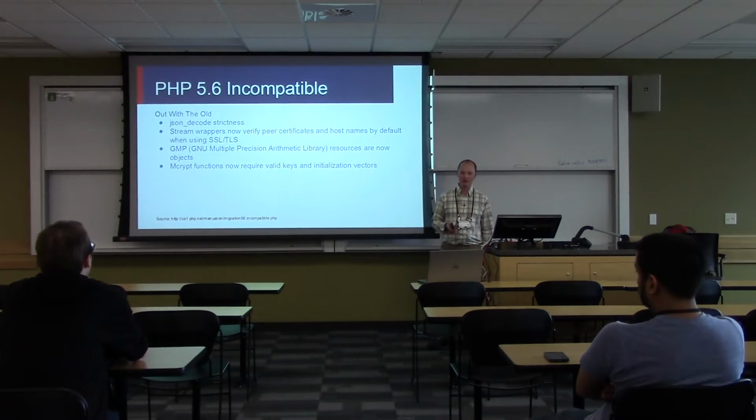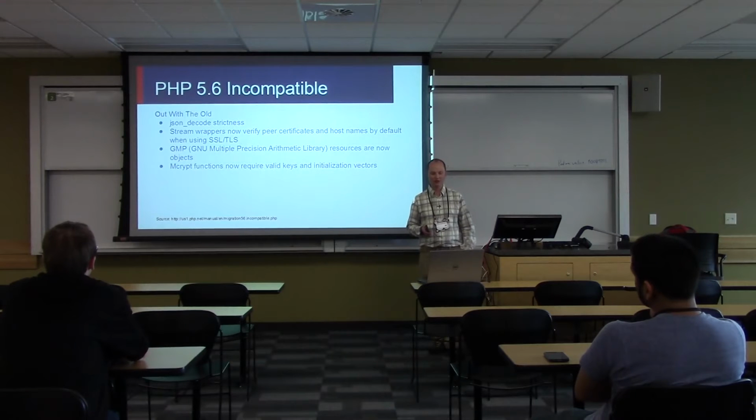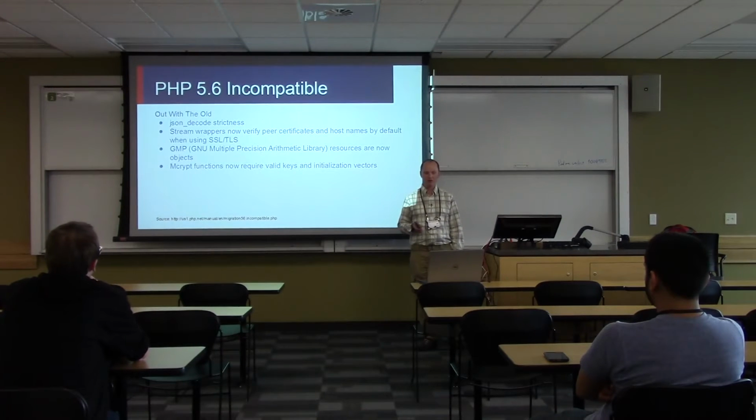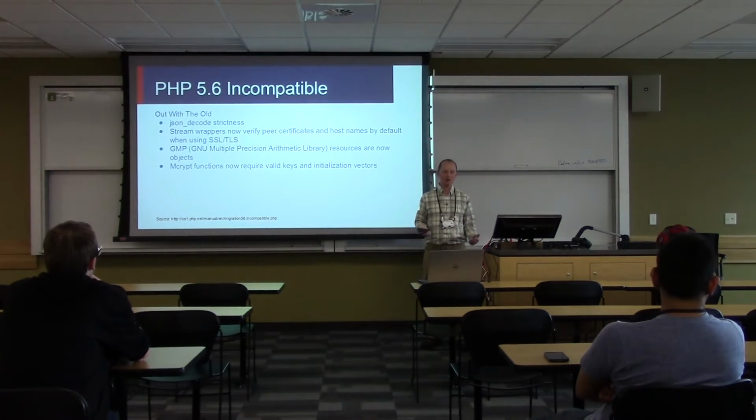Out with the old, with JSON decode, there's a strictness. It's more strict now. Stream wrappers, peer certs, GMP: resources are now objects. So if you go into the data types, you got an object instead of a resource, which we'll get into why and why it's helpful in PHP 5.6. And encrypt functions now require valid data, valid keys and vectors. We'll go into some of those examples. These are things you may not be using, may not be an issue, but if it is, just go check those.